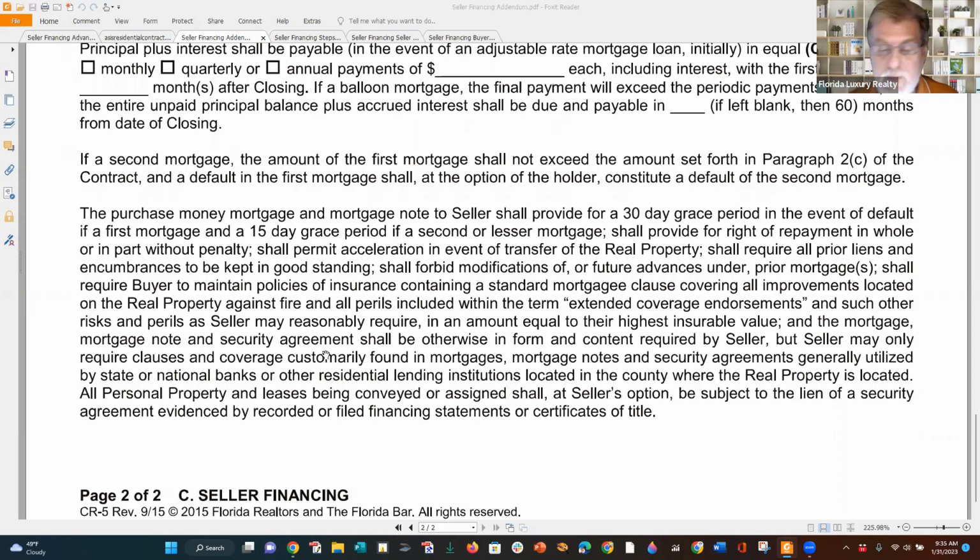So that paragraph is big, but basically those are the terms, other than the number terms, that give the buyer the privilege to prepay without a penalty. That means that if the buyer sells the property, the mortgage has to be satisfied and paid off at the time of closing. The buyer is required to have proper insurance on the property to cover its real value. So all of those things are already printed there for you, and by executing this addendum, those terms are agreed upon. Any questions about that?